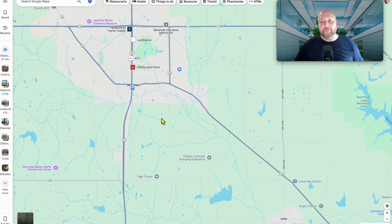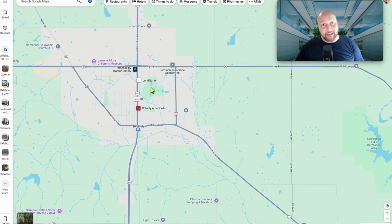They just spent over $1 million upgrading the kids' play area in the main city park, which is right next to the golf course. A lot of your Oklahoma towns have golf courses. If any of you golfers out there love golfing, you're definitely going to love moving to Oklahoma because of all the golf courses that we have.